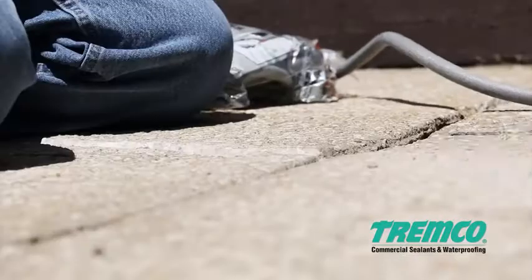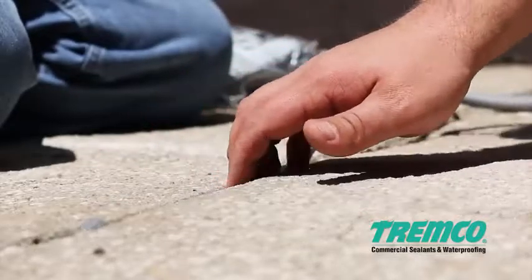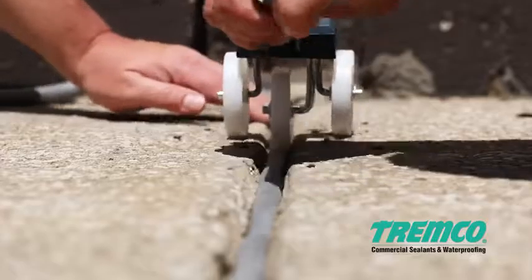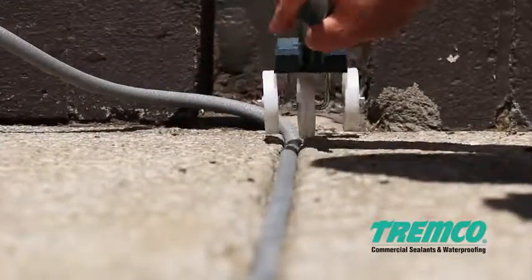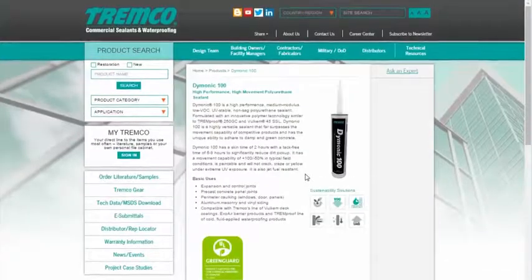For control joints, install a backer rod, 1/8 inch to 1/4 inch, 3 mm to 6 mm diameter, larger than the joint. Set depth of backer rod to control the depth of the sealant. Depth of sealant is measured from the top of the concrete surface. See Tremco application instructions for proper depth of sealant.